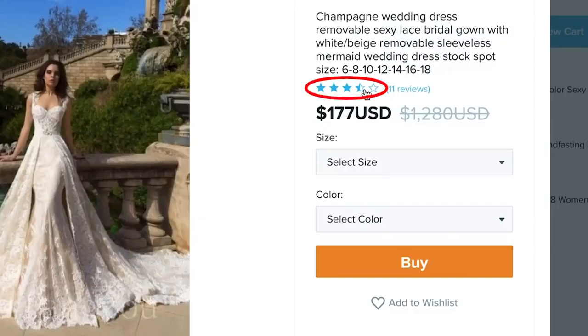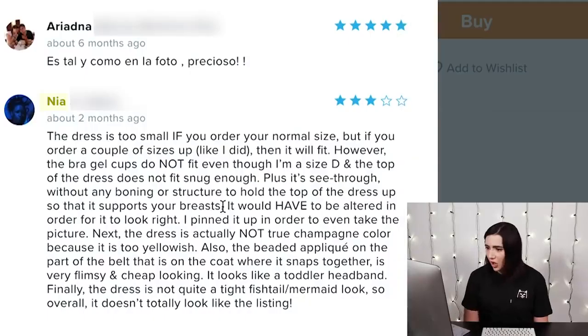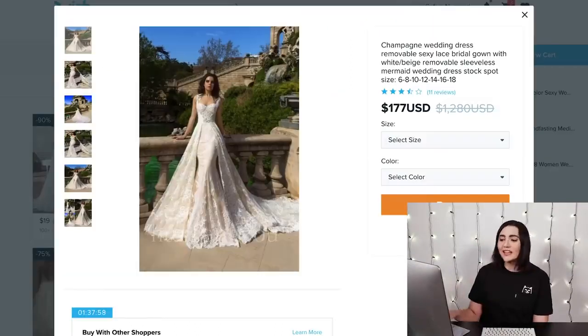This one has 3.5 out of 5 stars, which is okay, but there is one kind of troubling review. Nia has really gone in and told you what's up. It's too small if you order your normal size. It's see-through without any boning or structure to hold the top of the dress up, and the dress is actually not a true champagne color because it's too yellowish. I feel like after that, I'm not sure we can get it. I feel like Nia just served us a slice of truth pie.